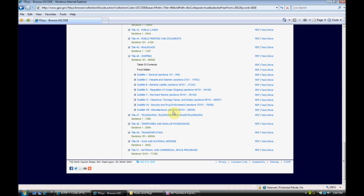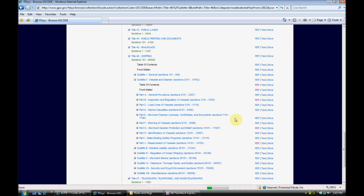Okay, now we're looking for whether or not life jackets are required and what kind. Now, I know it doesn't specifically say, so sometimes this is where you can spend a lot of time because you end up clicking through all of these trying to find it. Because I've had personal experience, I'm going to guess it's in vessels and seamen. So I'm going to click on that, and it's going to expand again.